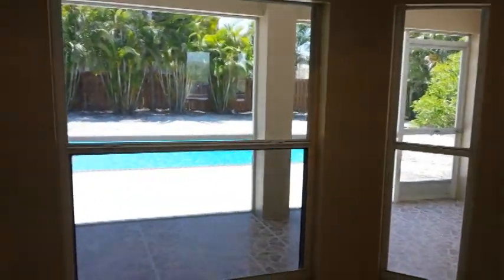pantry right here with ventilated shelving. And I also want to point out, updated knobs on all these cabinets, and these are all adjustable shelving in here as well. Looking out here, this little bump out window looks out at your pool, and that is also just gorgeous.